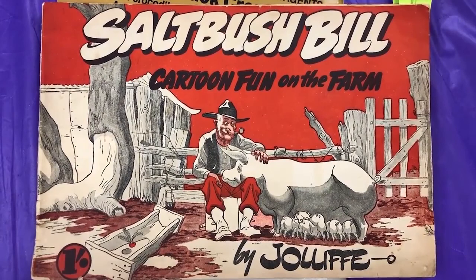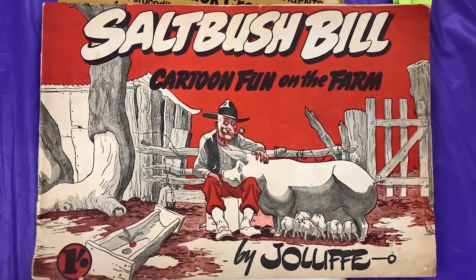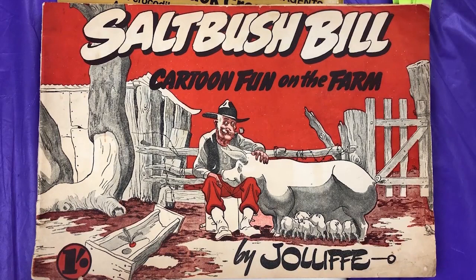Saltbush Bill, Cartoon Fun on the Farm by Jolliffe. Okay, and we'll have to get some real lino and lift it up, but it's hard to get the lino, you know. We'll get some fake cockroaches, so I wouldn't worry too much.